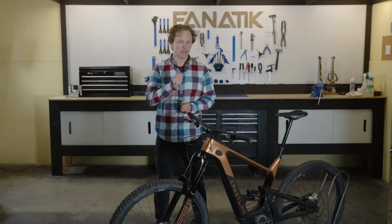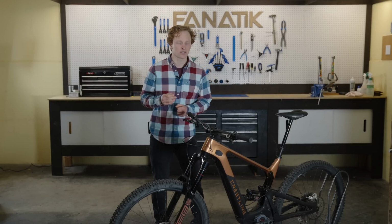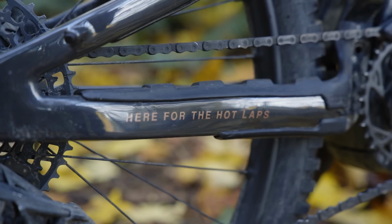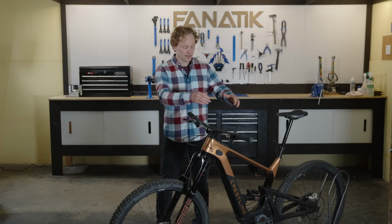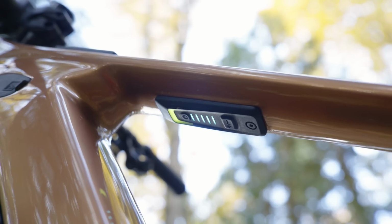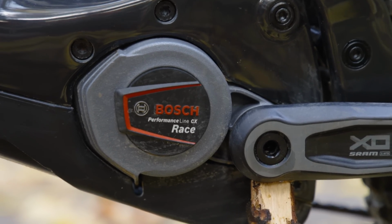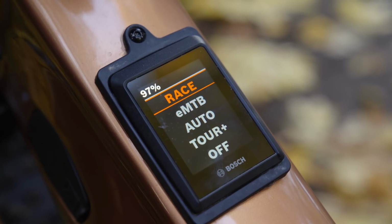Sure. The average top-of-the-line e-mountain bike costs over $10,000. In the case of this Crestline RS75 we're using as our test bike, we're looking at $12,999. Everything that defines this bike is bleeding-edge technology. The Bosch CX Race motor equipped on this bike has features like extended boost, which help you blast out of berms and pop up techie bits of trail that you otherwise might get bogged down on.